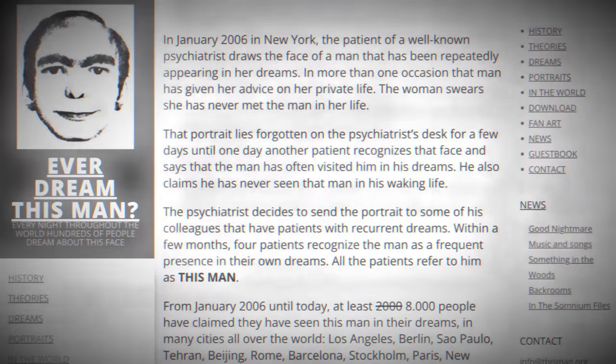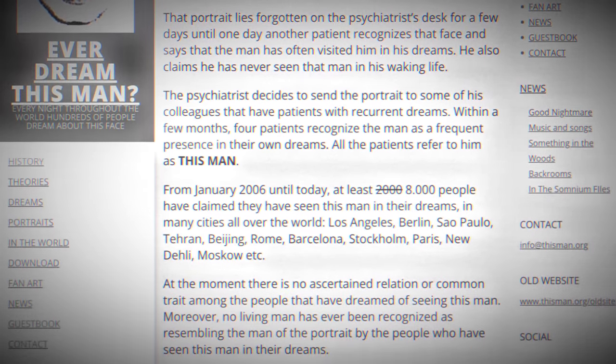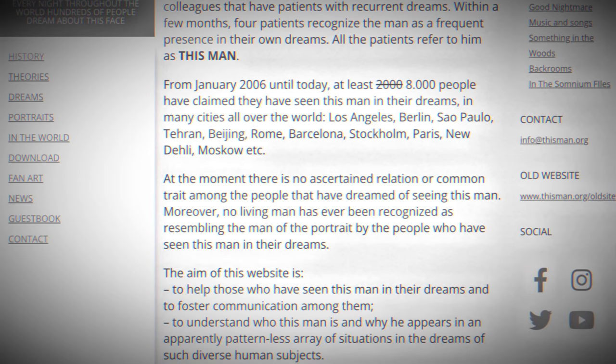on his website thisman.org. The website gained lots of attention with the press in 2009 before it was proven to be a hoax. Natella admitted that it was part of a guerrilla marketing campaign run by his advertising agency.